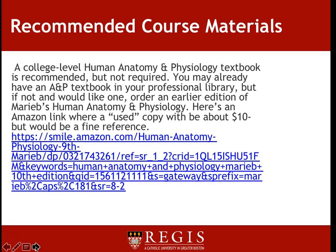Okay, so course materials. You do not need to buy a book. If the PowerPoints seem to be enough, then that's fantastic. You might already have a copy in your professional library of an older anatomy and physiology text. If by any chance you don't and would like to have a textbook on human A&P, I would suggest going to a place like Amazon, but going back a couple editions because the price differential is huge.